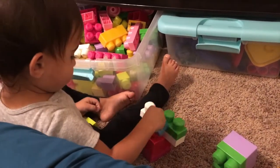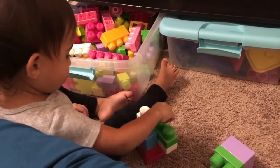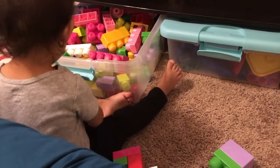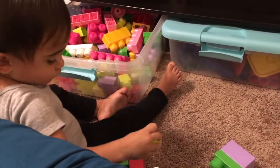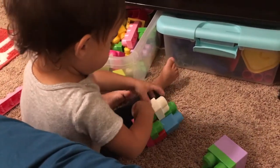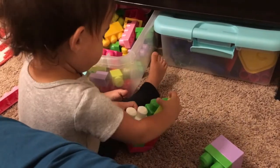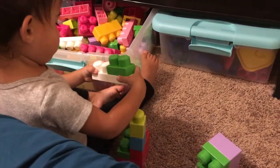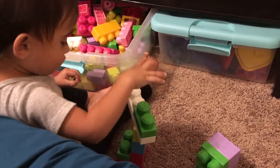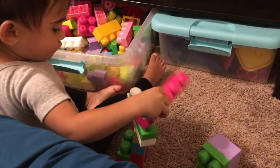This is a perfect example of why independent play is so important. If I'm playing Duplo with her, she waits for me to build, and then she only takes it apart. But I just came to check on her after I put the laundry in, and you can see she is putting them together and taking them apart, but also putting them together. And she's so focused that my talking isn't distracting her. It's really a miracle all around.